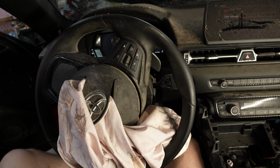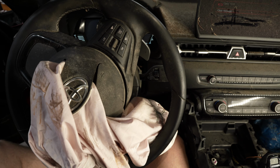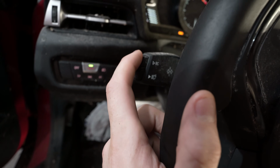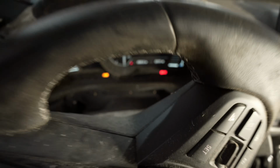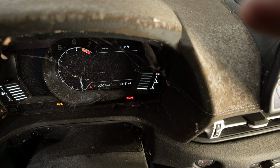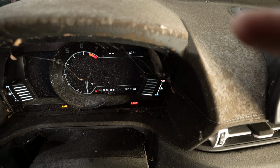Okay, I took some time to try to get our key to get recognized. Wasn't working, changed the battery, all that stuff. But we don't need it to get our mileage. Turns out you can just push this button right here on the side, and there we have it right on the dash, 3,151. Our Supra only has 3,151 miles, guys.